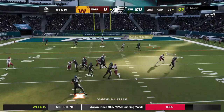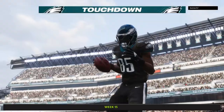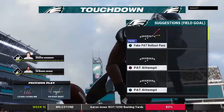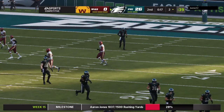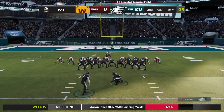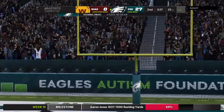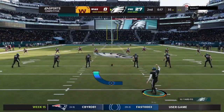This time for Justin Herbert. He's got Njoku, his big tight end. Touchdown! David Njoku, as the first half is winding down. And the Eagles would extend their lead here just before halftime. Prater for the extra point. And a rout is on here this first half.